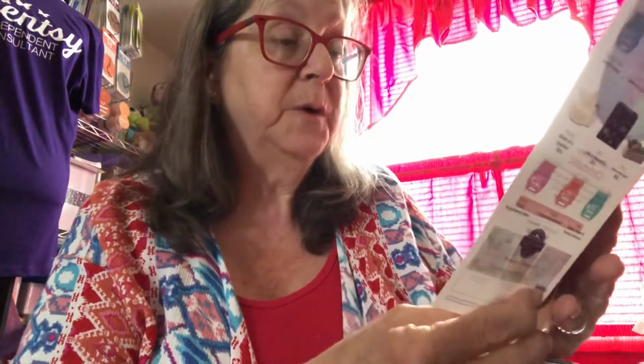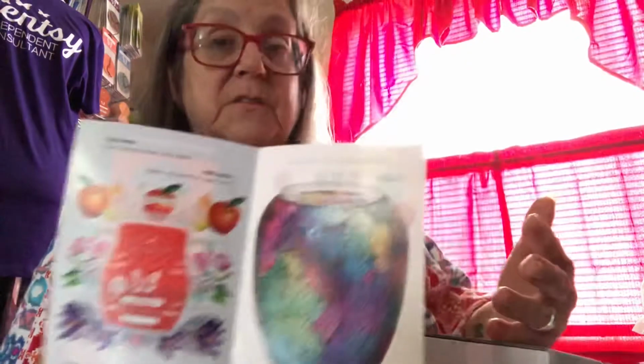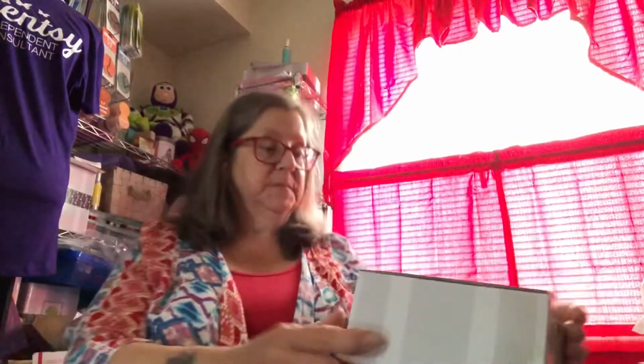This is gorgeous. I don't know where I'll put it. I may or may not keep it. I probably will, only because those are my colors. I really love that. All right. Let me show you.